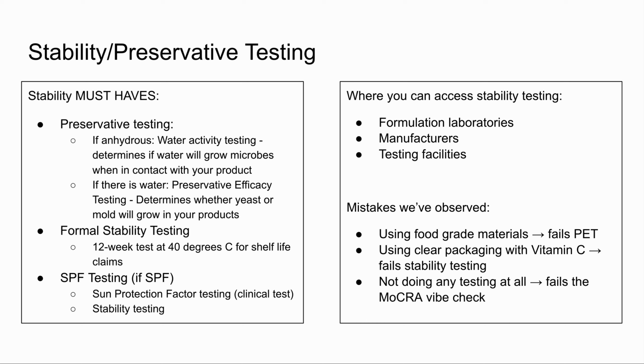I think when it comes to quote-unquote DIY development, where many people get it wrong is that there's nothing necessarily wrong with making something at home or in your kitchen or in-house. However, the biggest point of contention that comes with this is not following the correct regulations. So let's talk about some stability and regulation testing must-haves. First of all, preservative testing. This is something that brands think they can skip over. From indie brands to larger brands, you should not be skipping over this.